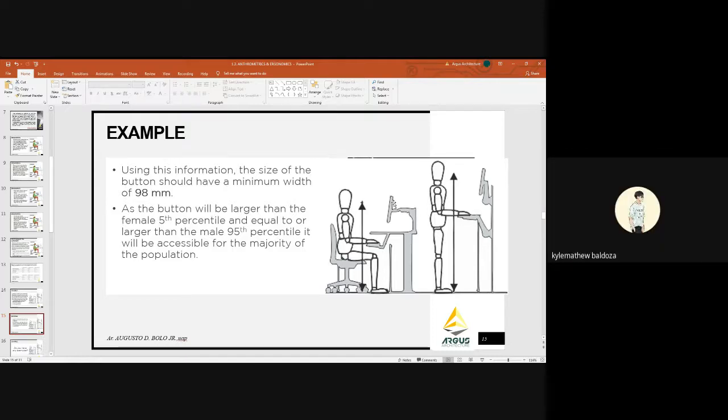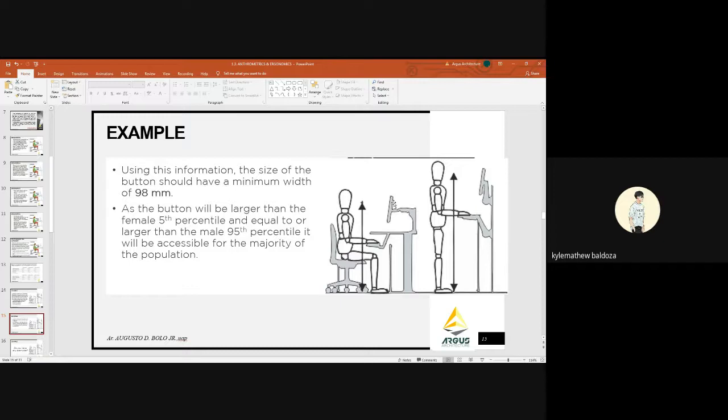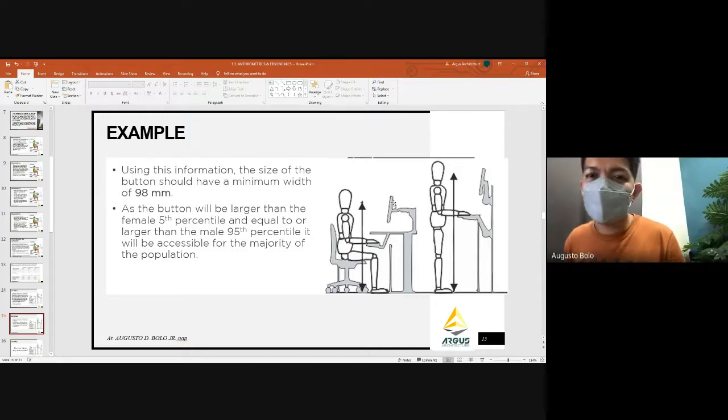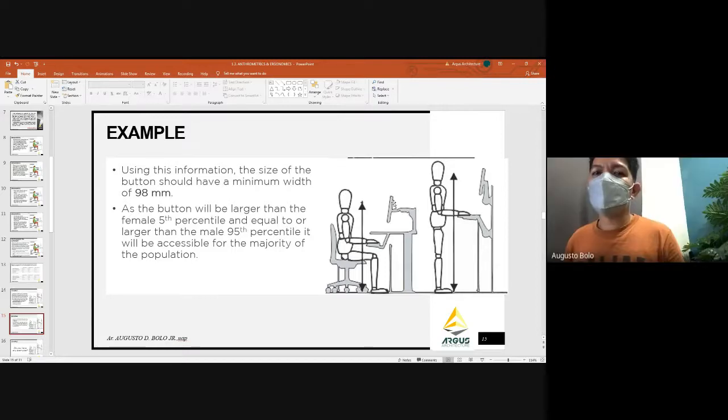I need to bend down, sir, just to withdraw. So there's a need for you to bend down. Is the machine low for you? Yes, sir. It kind of is. Okay. What's your height? I'm not that tall, but 172 centimeters. Okay, thank you so much, Kyle.